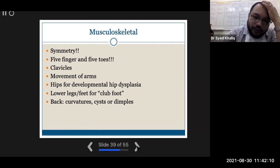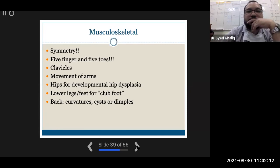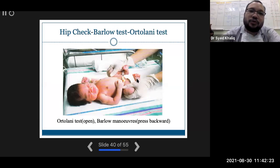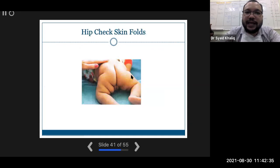Agenesis kan. So sometimes there'll be a problem with neurological. Dia boleh, bukan quadriplegia, diplegia. They can have diplegia. So hip you do Ortolani, then Barlow you move the hip back inside. So Ortolani and Barlow test, hip check, you look at the back, you make sure you check the anus.